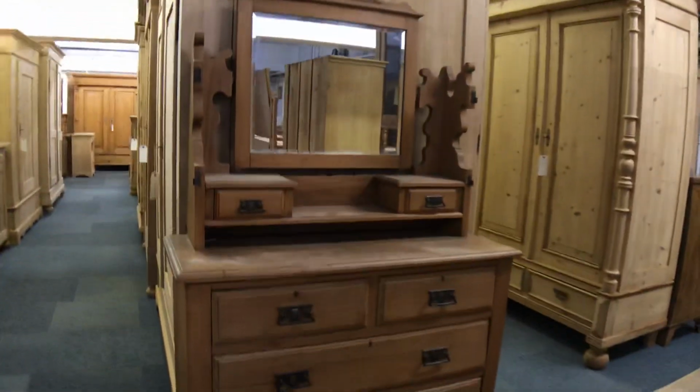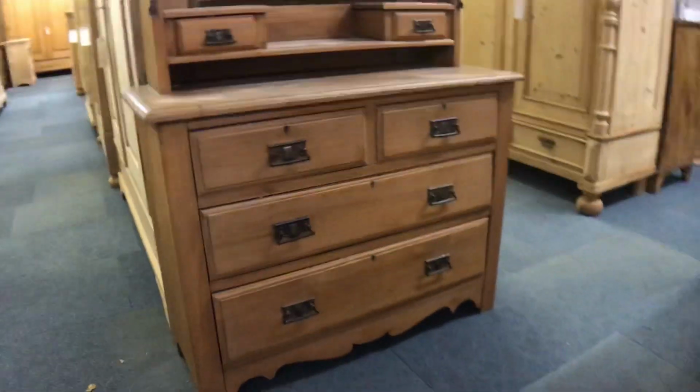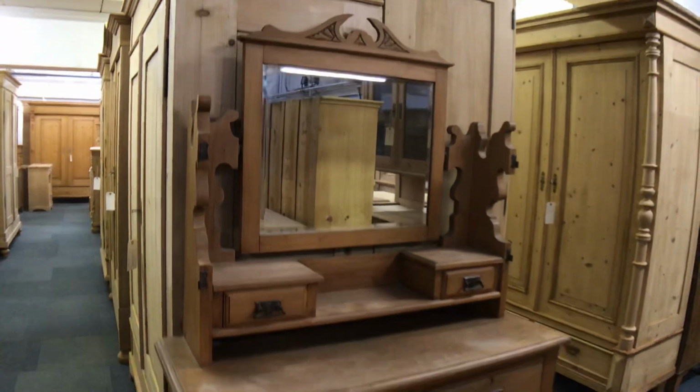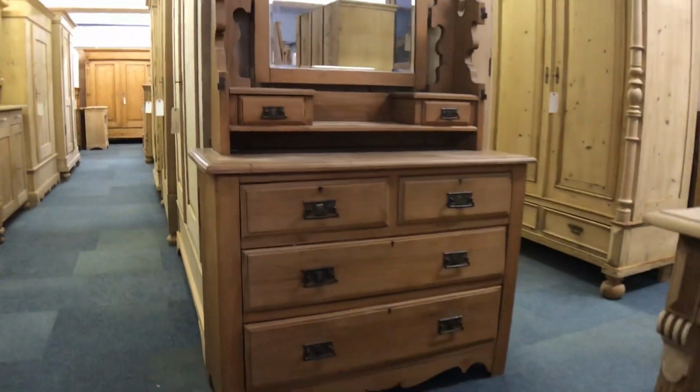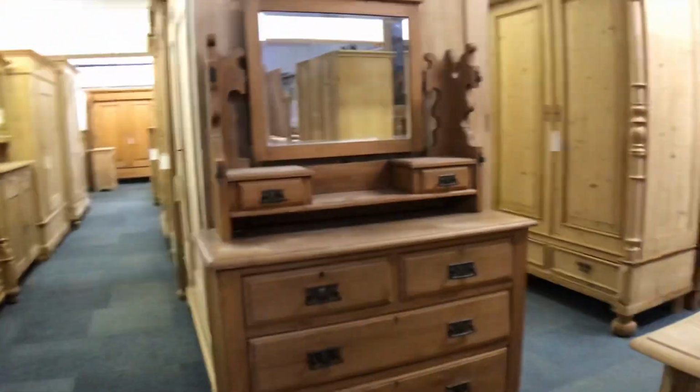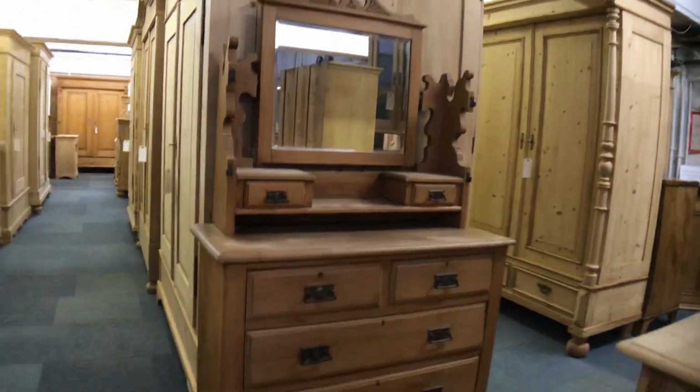There's a satin walnut dressing chest which has just come in. Needs a little bit of restoration and re-waxing, and that'll be lovely. It's got a swivel mirror at the top. Haven't measured or priced this yet. It's just literally just arrived. I would imagine it's going to be something like 397 when it's all done up.